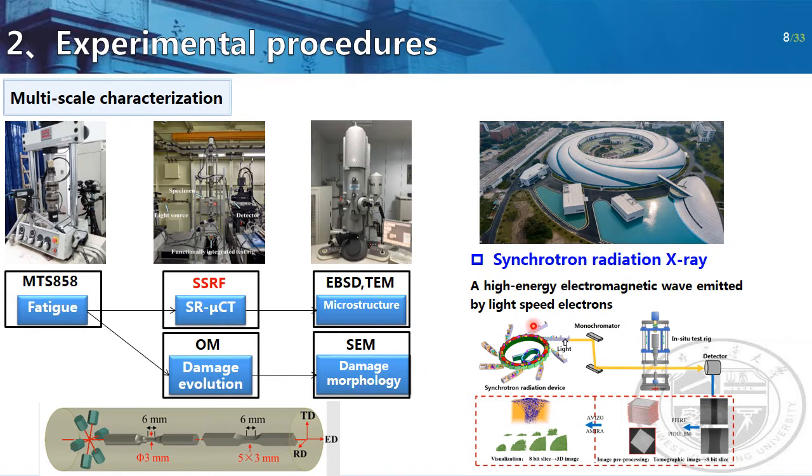The synchrotron radiation X-ray is a high-energy electromagnetic wave emitted by light-speed electrons. Using this X-ray, we can perform in situ high-resolution and non-destructive exploration inside the materials to obtain two-dimensional slices of defect morphology. Then, through specific software, these two-dimensional slices are rearranged into a three-dimensional image of the defects. Finally, the evolution of such defects can be summarized from the in situ observation.